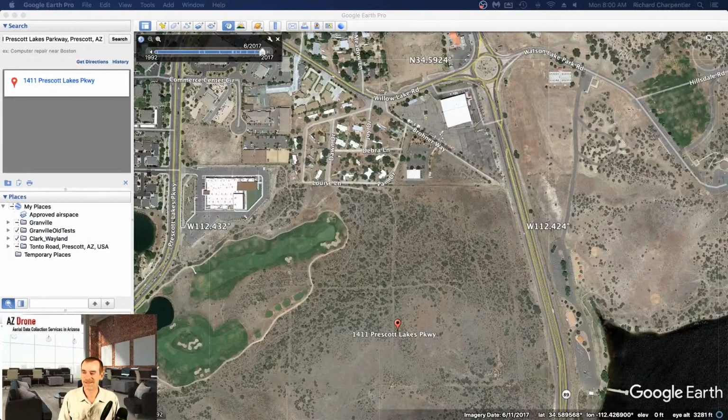And so 9 times out of 10, most people are going to say to themselves, well, raw land site, that's cake. That's real easy. I've got points of reference and I can just get in there and fly it. But sometimes it's not so easy, especially in areas that are undeveloped.